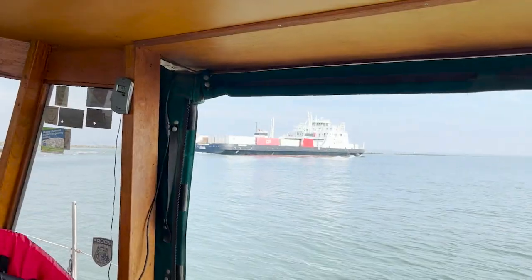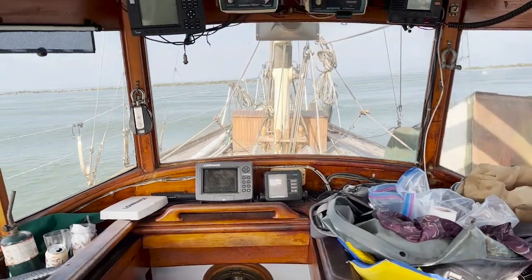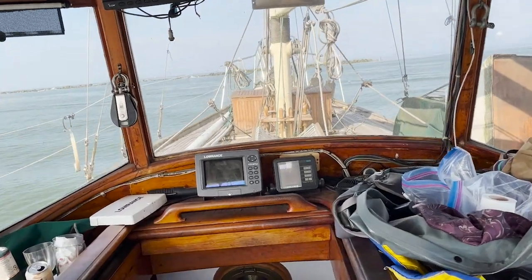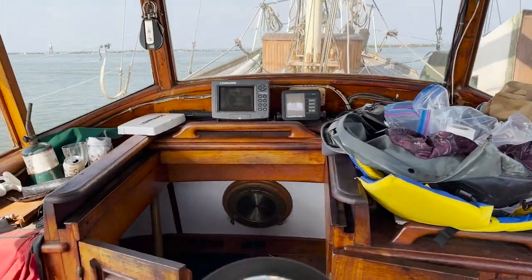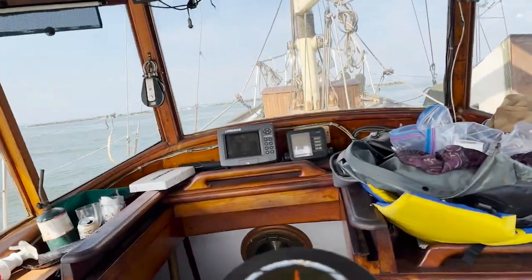Band just passed us. We're gonna see what happens. This is a good lesson. Oh, she did that well, baby. Yeah, she's beefy. Nice. Back on course.